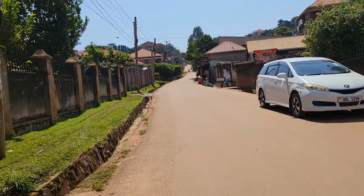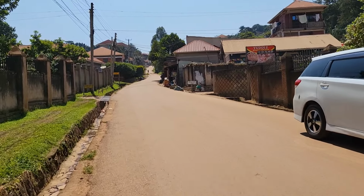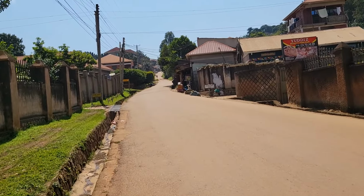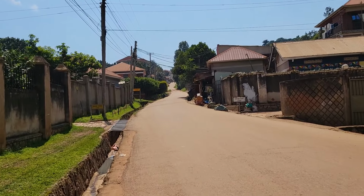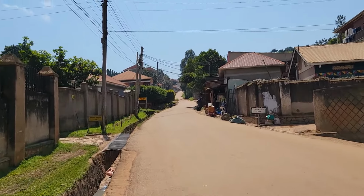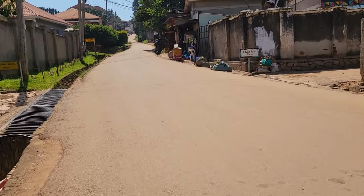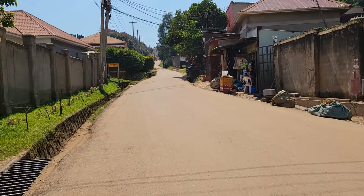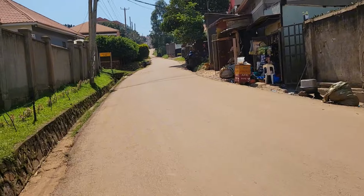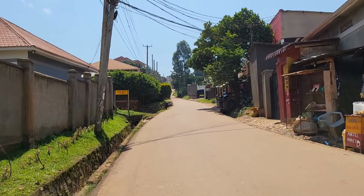You can't see many boda-boda riders here. Most of these people, being that they own cars, they don't usually use boda-bodas. That's why you can see, after walking for almost an hour, you are able to see two or three boda-bodas only.